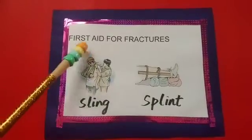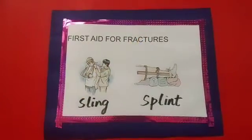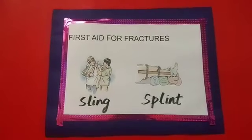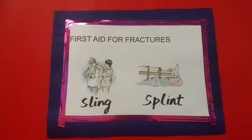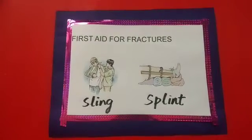First aid for fractures. A bad accident can cause a bone to crack or break. This is called a fracture. A fracture is very painful. It must be attended to by a doctor.